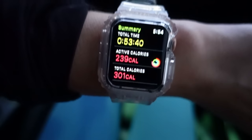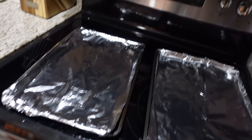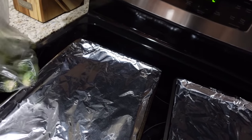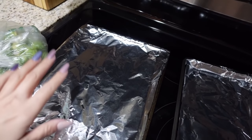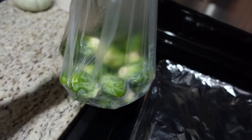Just finished at the gym and it is dark out now. It's so weird. We had a really good leg workout and I'll tell you my stats. 239 active calories, 310 total, and Chad just finished a workout. We are back home and I am preheating the oven so we can start dinner. It feels so much later than it actually is, but it's actually only 6. So we're making pierogies, pork chops, and Brussels sprouts.